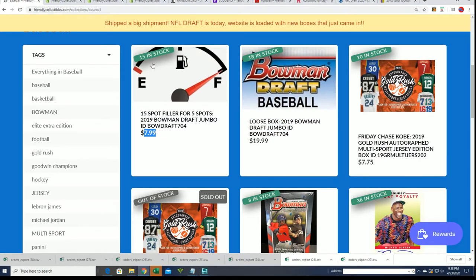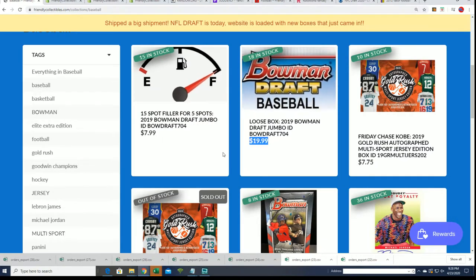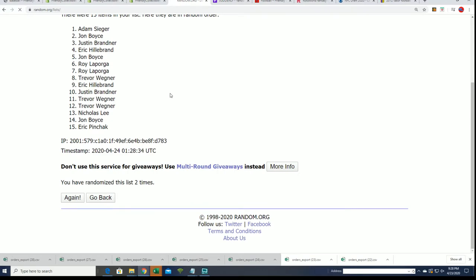And we have a new filler and a new box break, so it's essentially the same kind of thing. To get into the break for $7.99, the spots usually cost $19.99. You want to be in the top 5 after 7 times through to win your spot for dirt cheap. It is a 1 in 3 chance. Here we go. That's what the filler is all about.